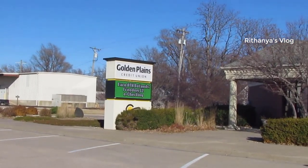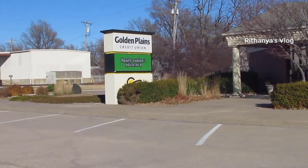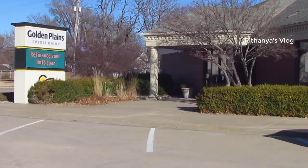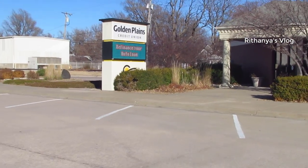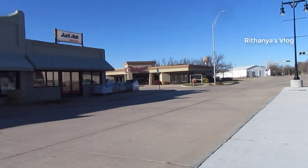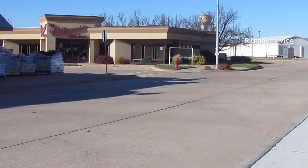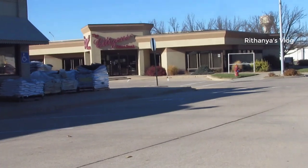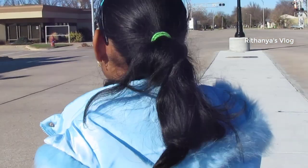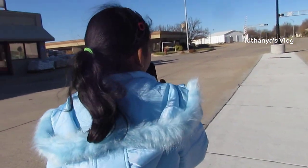This bank is called Golden Plains Credit Union. It's at Hesston. And we have another bank over here. It says State Bank. It says something, but I can't read it. I think it says Citizen Bank. That's Citizen Bank, State Bank, and there are two banks just on this road.